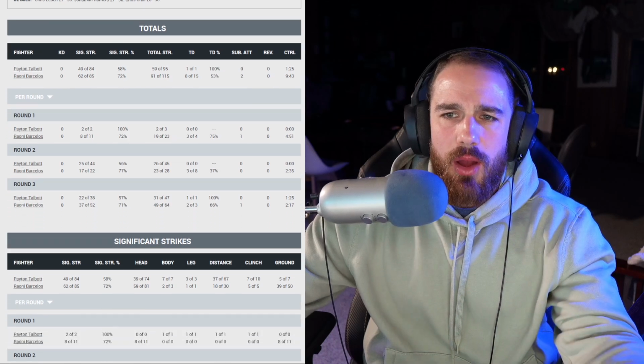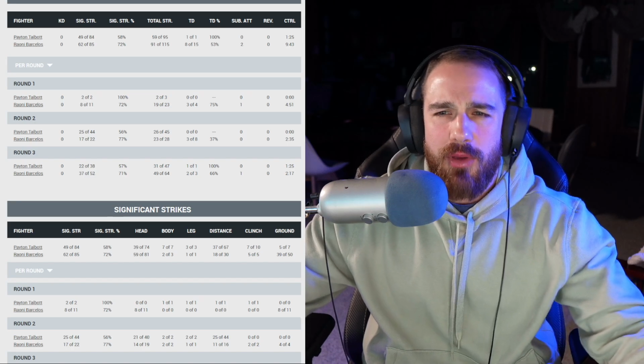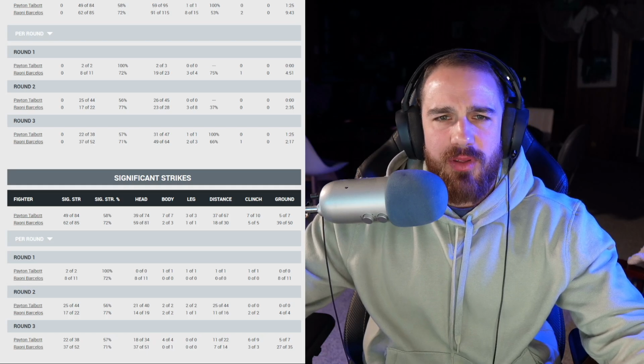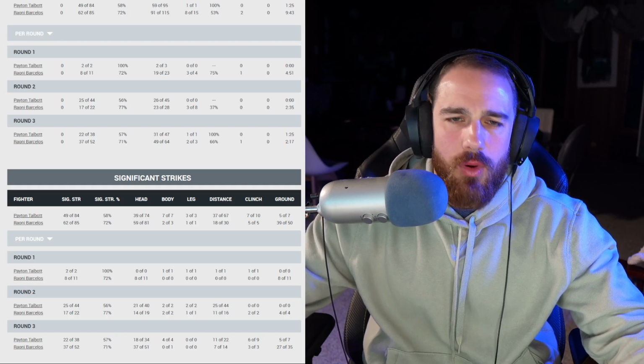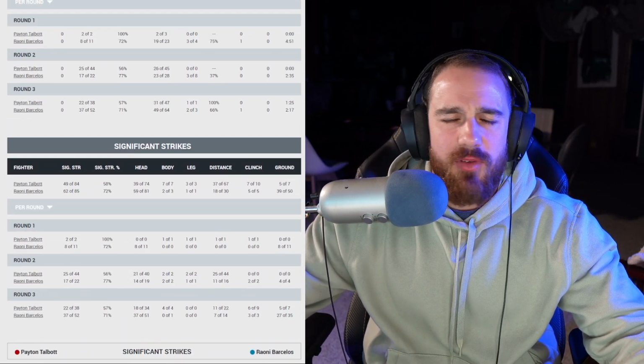Barcelos grabs the leg and looks for the takedown almost immediately. Talbott tries for that high elbow guillotine but gets nothing there. Then Barcelos stays on the body lock, jumps to the back, and keeps control for 4 minutes and 51 seconds of this round. That's his round, 10-9. Not a lot of damage, just a lot of control.